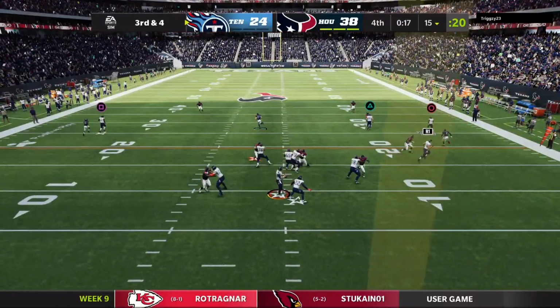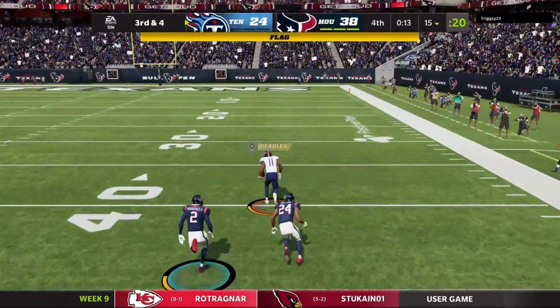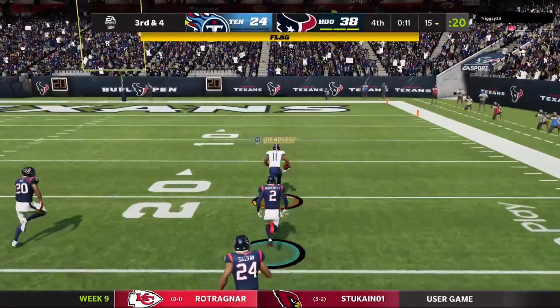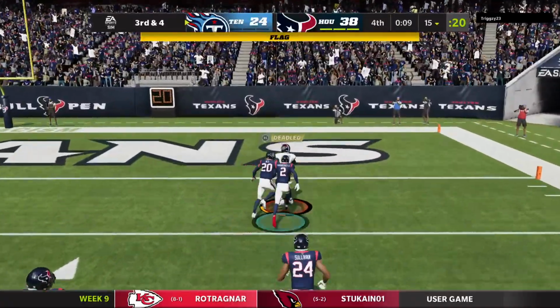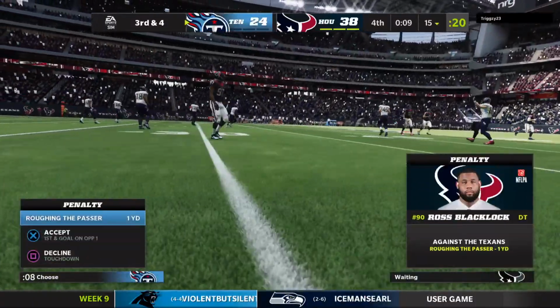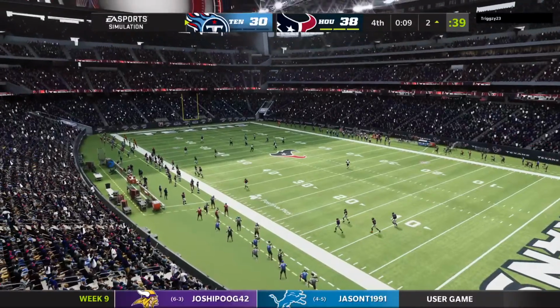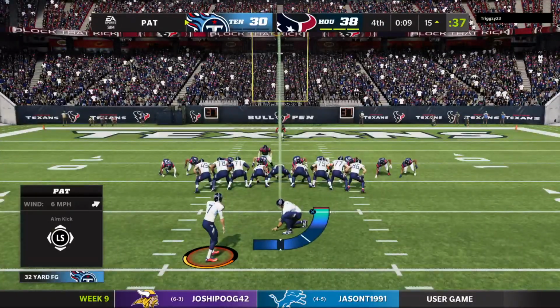Throwing Tannehill. He's going to let it fly. Oh, this is taken in. It's complete. And he'll take this into the end zone. Now, hold on here. We do have a flag down. So let's see what this is about. And, yes, they want the points, so they will decline the penalty.